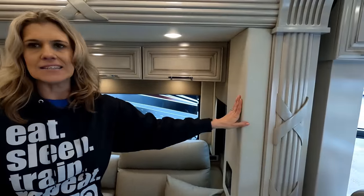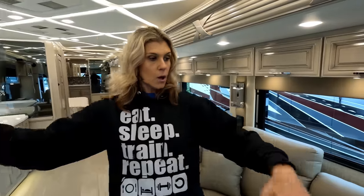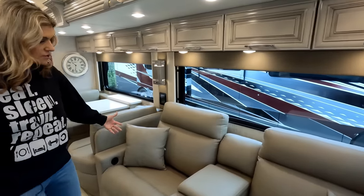I wish they would do some recessed lighting, but this is padded as well. Okay. Problem with this is it can get easily dirty. But it's such a beautiful touch. All over the coach, you have your controls there for your lighting, so you can just control whatever room you like. You have beautiful theater seating here.